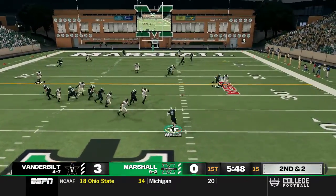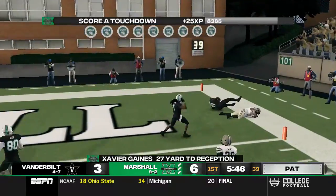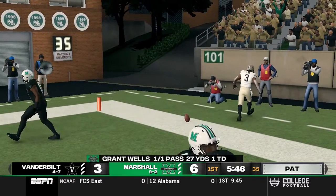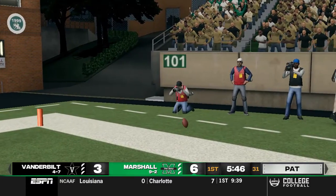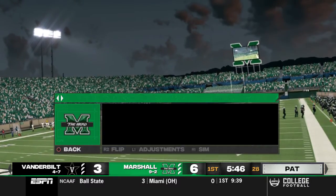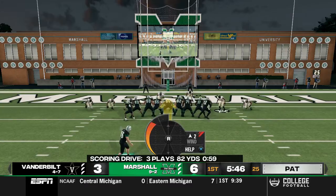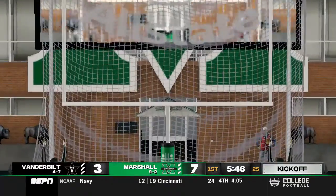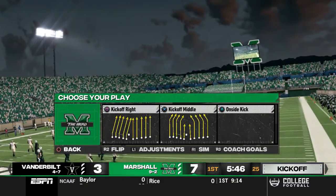Now he's scrambling. He's got it out to his tight end. And a nice move to finish it off. Touchdown. Converts the extra point. So a short three-play, 83-yard drive, and they put up 7 points.